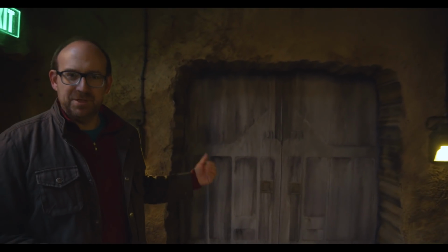Through these doors, you'll get your mission briefing. This is where the show experience of the ride really begins. You're going to meet some resistance heroes. You may not see them in the flesh, though.